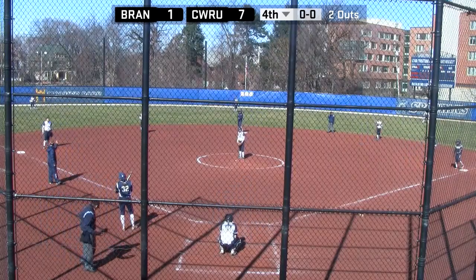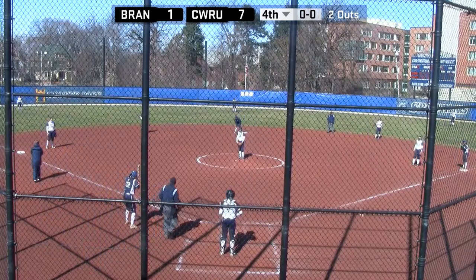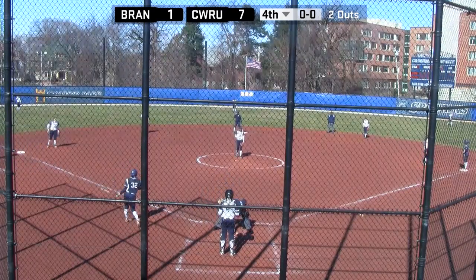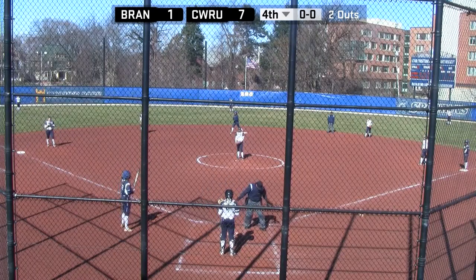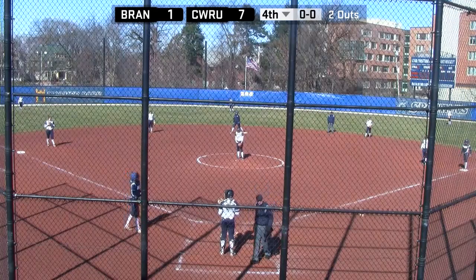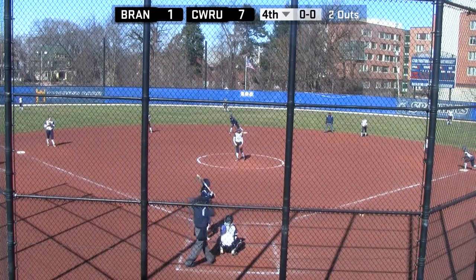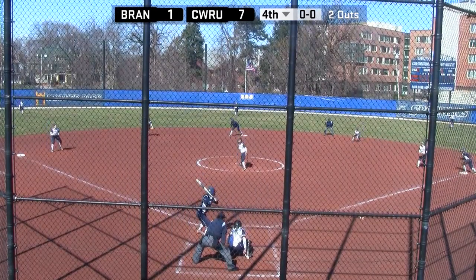We will get a pinch runner at second base, and that will be Caitlin Smith, who will pinch run. Now running at second base for the Spartans, number 29, Caitlin Smith. And so Smith Reserve, representing 2, Nicole Carty, what would be the 8th run of the game for Case Western Reserve. Remember, we are playing with the 8-run rule here after 5 innings, so the Spartans would need 2 more runs for that to be put into effect.